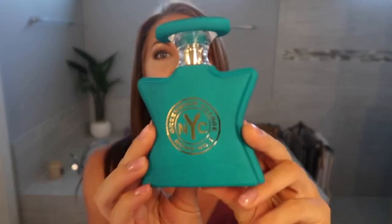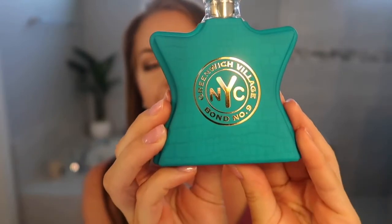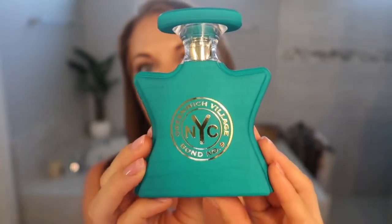I didn't like Greenwich Village when I first smelled it. I was like, I don't need it, I don't want it. So this one, Greenwich Village, is fantastic. It doesn't smell like anything I've ever personally smelled before. It's kind of like a green, pretty, almost slightly masculine in a way. Let's spray it right here.